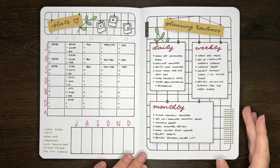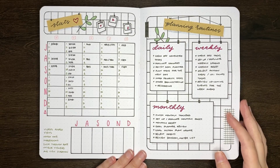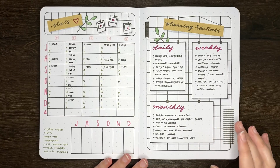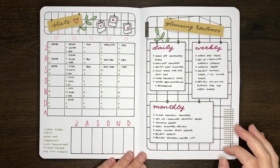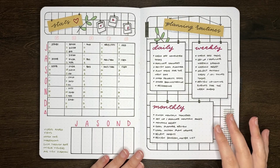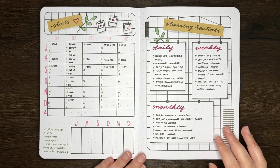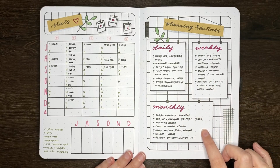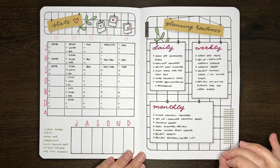On the right hand side here we had my planning routines layout, and I do quite like this. I think I would like to transfer this into maybe my long-term collections journal once I've actually solidified what my routines are going to be. For these ones, I think it was more of a brainstorm of the things I wanted to do on a daily, weekly, and monthly basis, rather than an actual sequential list of steps.